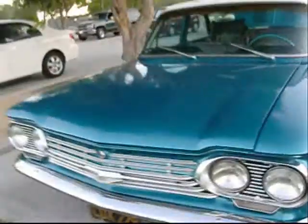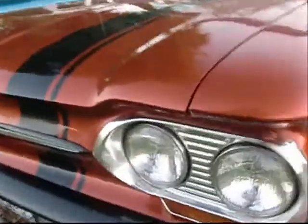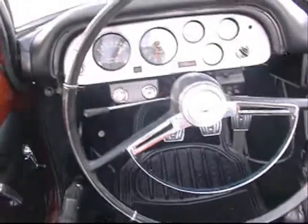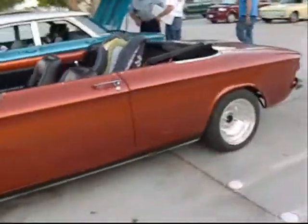What year is this? 61? It's hard to tell. It's got a J.C. Whitney grill bar. Wow. A 61 and a 63 convertible with T3s, 4 T3s. Correct wiper blades. Wow, Spider bucket seats. Yeah, I saw you on YouTube. I recognize your voice. This is a great Spider convertible.